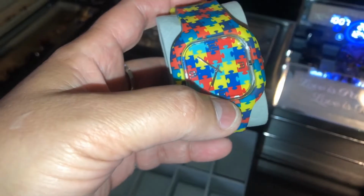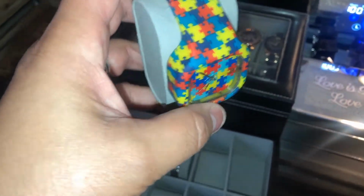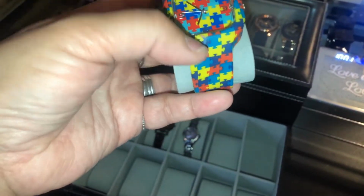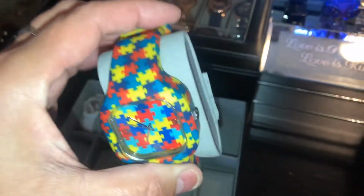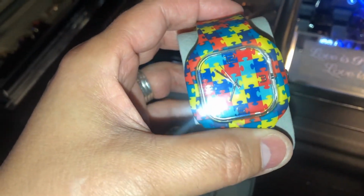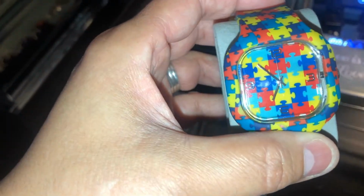That's why we dress head to toe in blue and we do everything in blue for the autism march that I created here. But I loved it because it had the puzzle piece in the interface, and all around the outer face, and the entire band has it. So I definitely wear those when we're doing anything for autism. Autism for us is 24/7, all year round, all day long. So we're always honoring and doing things to support autism.